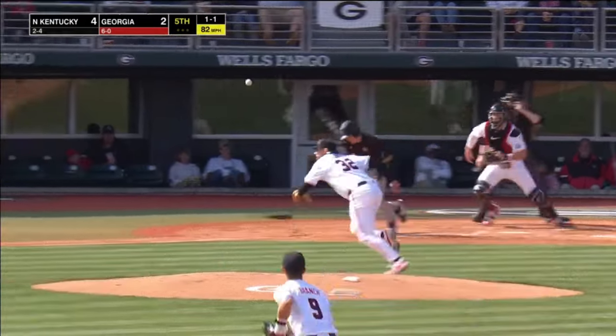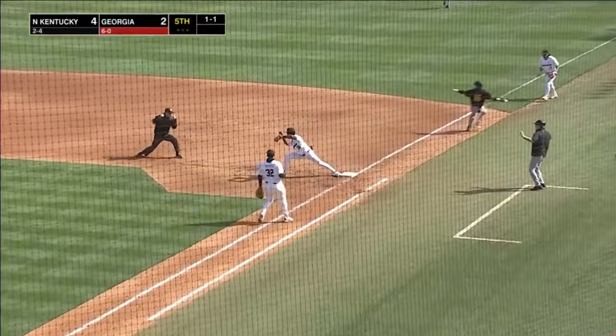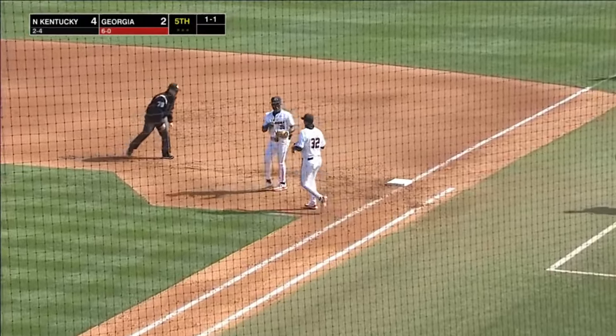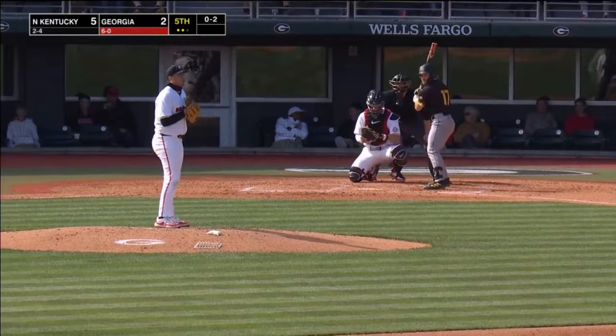Here's the pitch. This one's bunted over on the first base side. Roberge picks it up, flips on to first to get him. That was close. Davenport singled and scored in the second, struck out in the fourth.